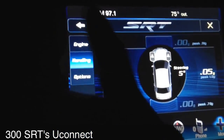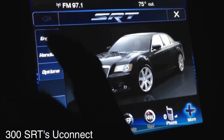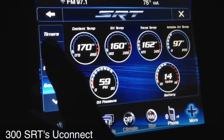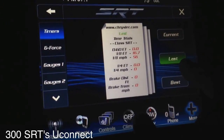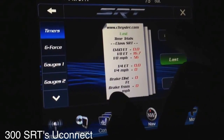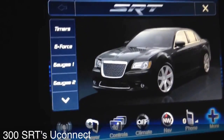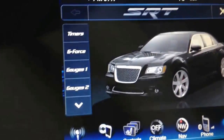And I also notice the 300's actually looks better. Why does the 300's look so much better than the Jeep's? Why do the gauges on here look better? I thought it was the same system. Isn't this the same firmware? The system responds much faster. See? So that's my only main complaint. Other than that, I don't really have anything else to complain about the technology.